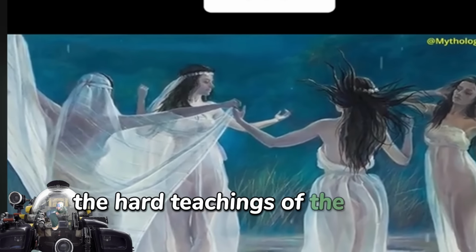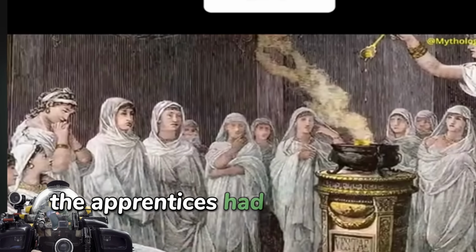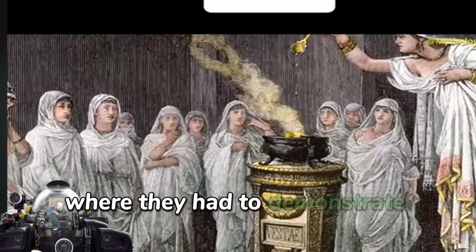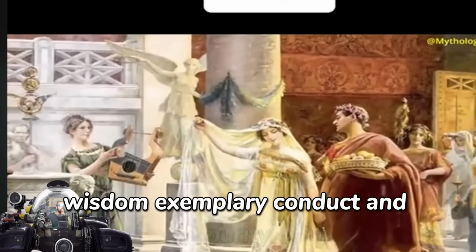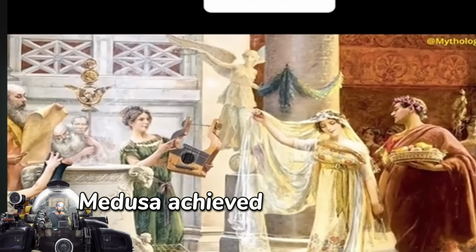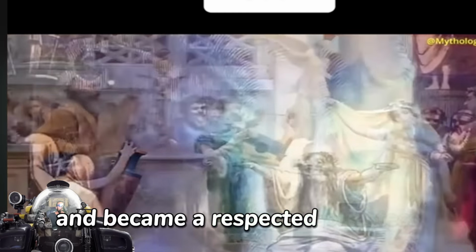Little by little, the hard teachings of the new aspirants in the temple of Athena began. The young women had to have absolute purity to appear before the great goddess of wisdom because Athena herself was pure. The preparation to belong to the temple of Athena was too demanding. The apprentices had to go through hard tests where they had to demonstrate their discipline, wisdom, exemplary conduct, and purity. Medusa achieved her lifelong dream and became a respected priestess.